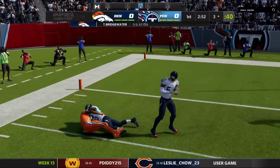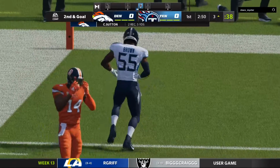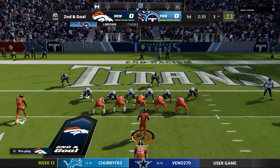A quick throw by Bridgewater, and that's complete. And this will result in him losing yardage. Back to the 3. It'll go as a loss on the play. Not what you need down here. It's going to be 2nd and goal.